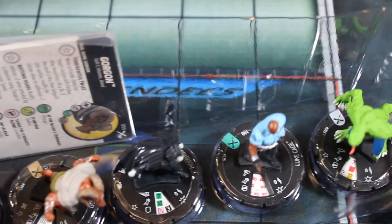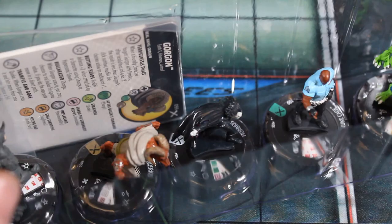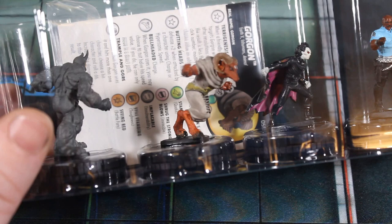Alright, we got Lizard, Luke Cage, Morbius, Gorgon. Okay, so not one of the ones we were hoping for, but an Inhuman, so I'm excited about it. And Rhino. So really cool there. That Gorgon's a cool sculpt. So let's go ahead and get a better look at what this guy does.